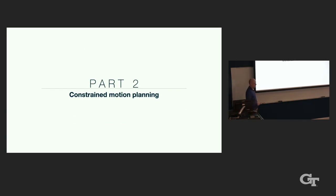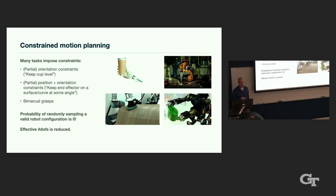So that's the basics of sampling-based motion planning. Now I want to move on to constrained motion planning, where it seems like none of what I just talked about is going to work. In practice, there's lots of task constraints. Whenever you try to do things with manipulators, things like keep a cup level or follow some sequence of weld patterns or sand a surface or do bimanual manipulation where we're holding things with two hands at a time, we're losing degrees of freedom because of the task. We have the degrees of freedom on a mechanism, but the task is removing some of them. We cannot independently change each degree of freedom.